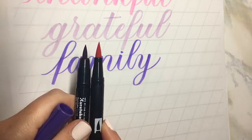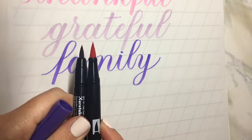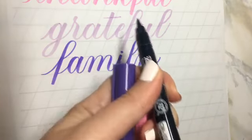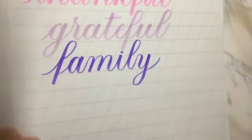The paper that I'm using is Canson marker paper, so you can see through it to the guidelines below. Okay, so just a look at the difference between the tip size and the pen size. These are awesome because they're so small for transportation.